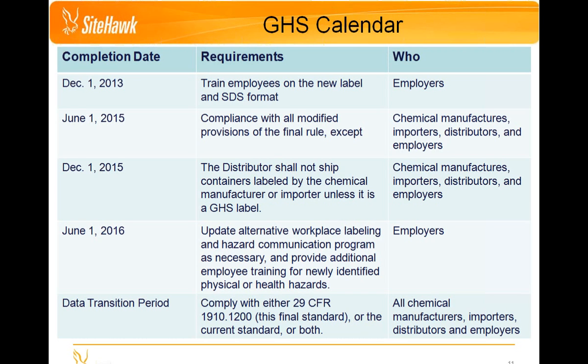So here's the calendar that I alluded to earlier. And again, I'm trying to zip through this so that we stay on track. So important note there, December 1st, 2013 is the first date coming. A little over a year away. All employees have to be trained on both new label and SDS formats. GHS labels will appear on products as well as secondary containers.